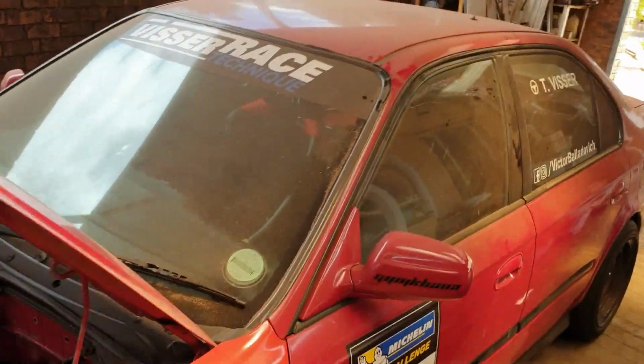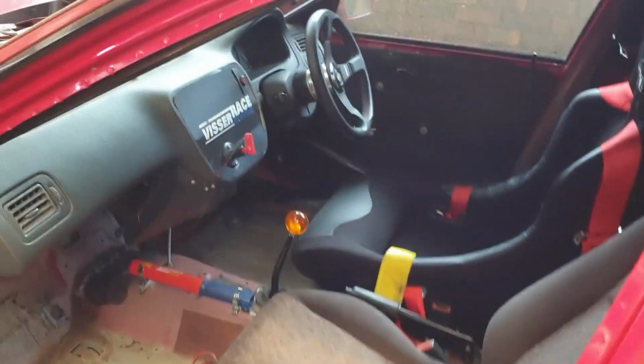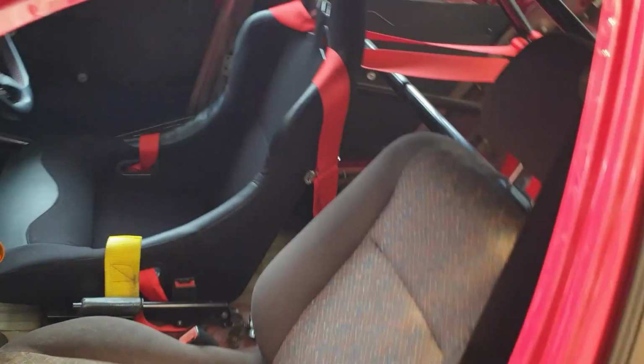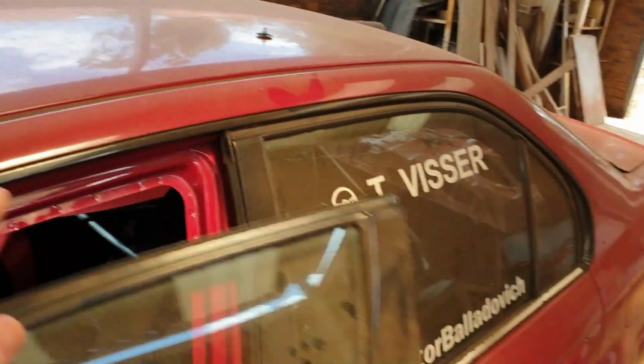Interior wise, the car is nothing special at the moment. It's just basically a stripped out car, nothing fancy, but I do have some plans for the interior as well.